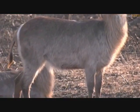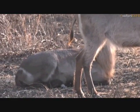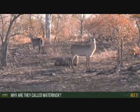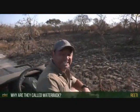Again, that light just catching that very shaggy coat of the waterbuck. So, the theory behind waterbuck and why they're called waterbuck is that they're constantly found near water, and they're one of the antelope that are actually quite reliant on water, so they need to drink fairly regularly, and that's where the name waterbuck comes from. So that's the theory.